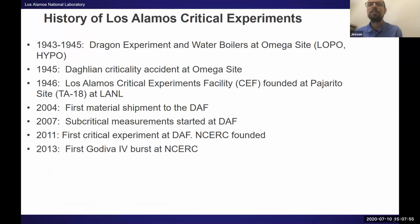So I'll kick it off. This shows an overview of some of the history of critical experiments at Los Alamos. You can trace critical experiments all the way back to the very beginning during the Manhattan Project. There were lots of different experiments, and we certainly don't have time to go over all of them today. Some of the bigger ones included the Dragon experiment, which you may have heard of. It was the first fast burst assembly ever, and it was a really exciting experiment. I'll show a picture of it on the next slide, as well as the water boilers. And there were lots of other critical experiments also during the Manhattan Project.